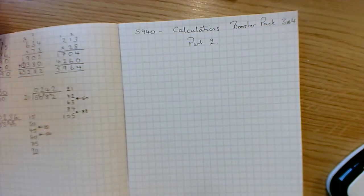Okay, so here we go with calculations part 2. This is the booster packs assessment, the 3 to 4 booster, and it's task 5940.